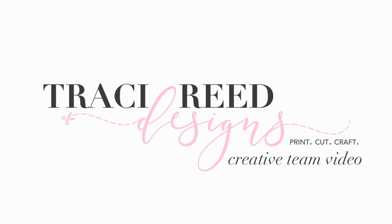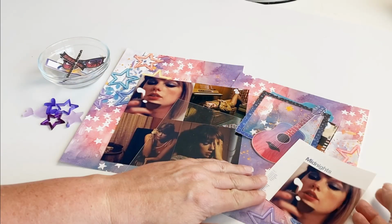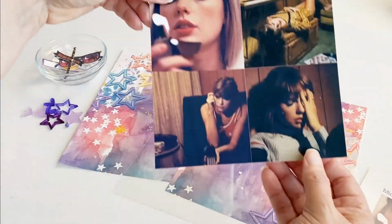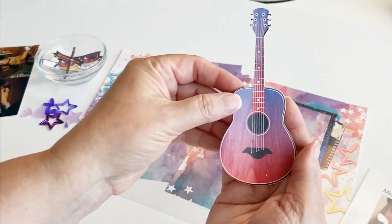Today I'm on the Traci Reed Designs blog with a super cool Taylor Swift inspired layout using the Moonlit digital collection. Thank you for following along with my process today.